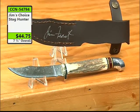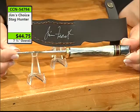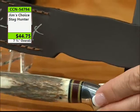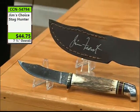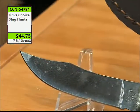Jim's choice on the Stag Skinner. This one is full tang. That's an excellent size fixed blade. He will also have the autographed leather sheath, and this is one of the ones that he wanted to add the book to.